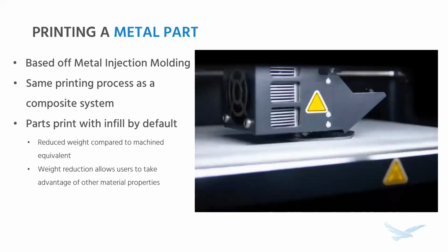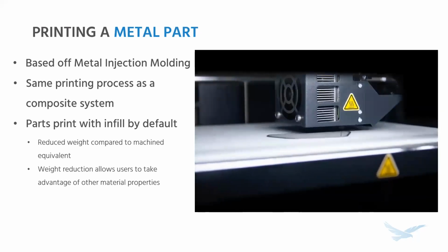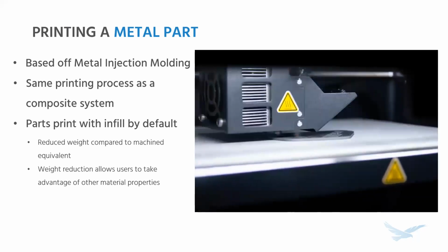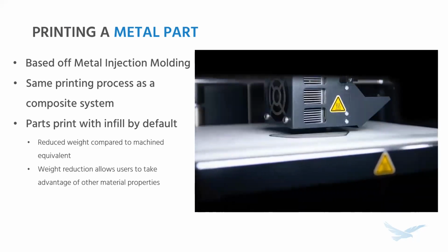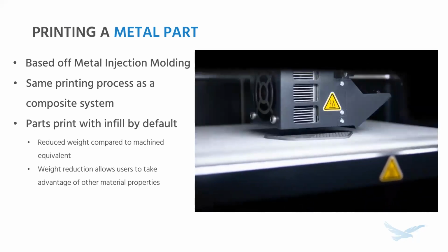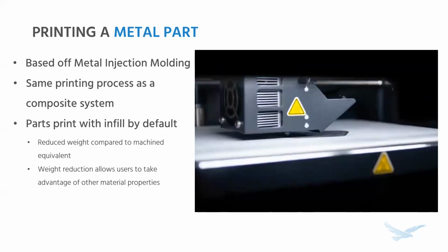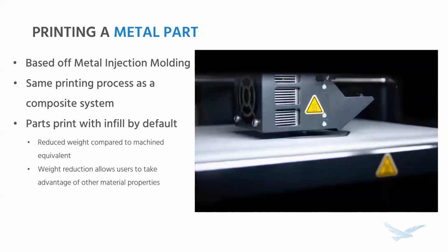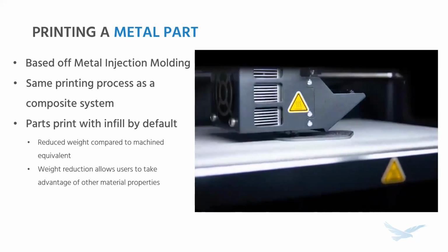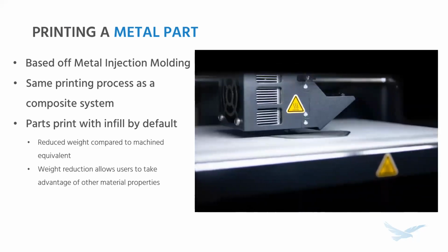And so as you can kind of see with this sped up example clip, parts are still printed with sparse infill by default, which would quite literally be impossible to machine. So because a sparse part isn't going to be as heavy as a solid one, this lets users take some really unique approaches to their parts. So just as an example, if an application typically uses aluminum for the weight properties, but it still needs to be metal, maybe print a stainless or tool steel equivalent with a sparse infill to get that same weight reduction. So that way you get the properties like higher hardness of a different metal, but still save weight versus a machined version.